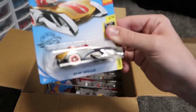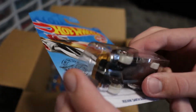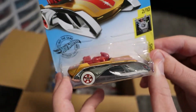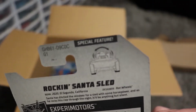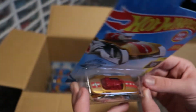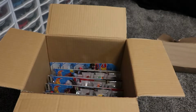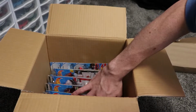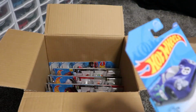And then we have Rockin Santa Sled. This thing is so cool. I love this thing. It's got little wheels and a sled in the front, and it's gold, a very nice Christmassy car. It looks like the gifts shift around when it is racing down the track. So that is very cool. Love that casting. Very interesting stuff. I like how Hot Wheels is going with some more unique stuff this year. That is always great to see.